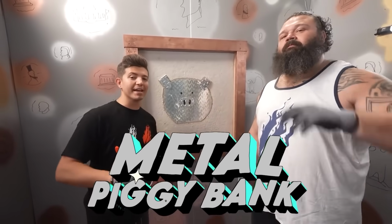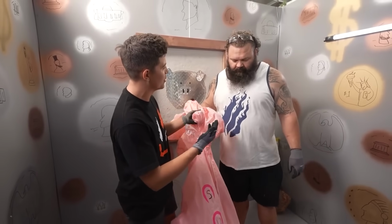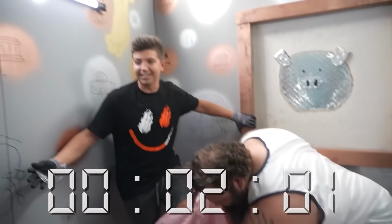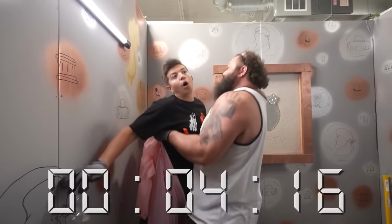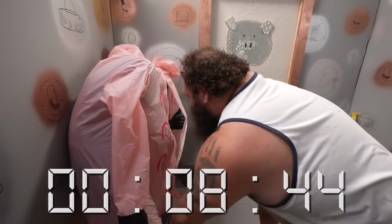This is the metal piggy bank, and if Robert can get me into this pig costume in under a minute, I'm happy to donate to any charity you want. $500, starting now. I want this money to go to charity. I've never been this close. I feel like I'm in a trampoline park. Where am I? We're in!